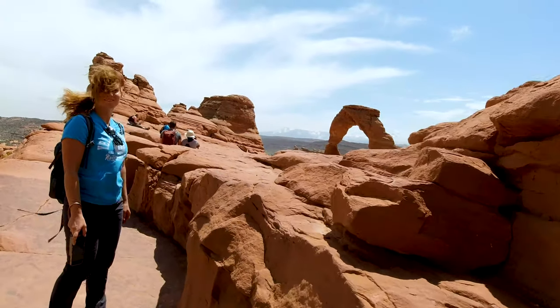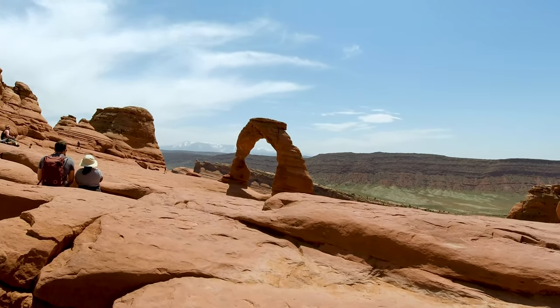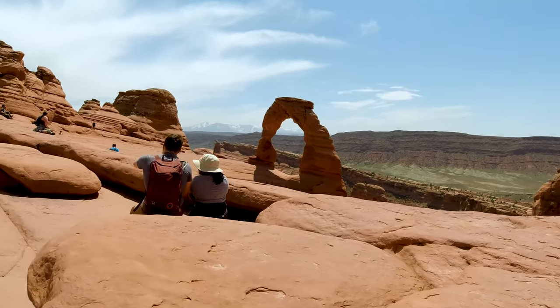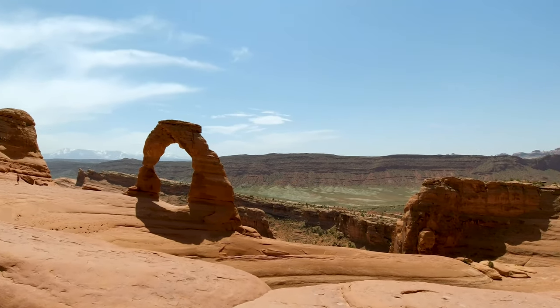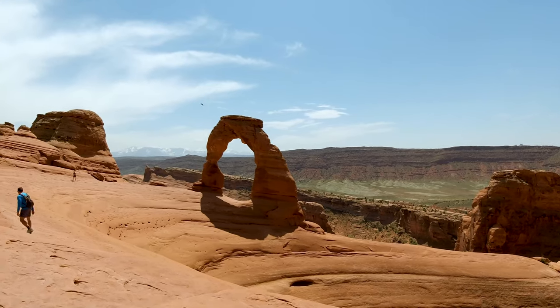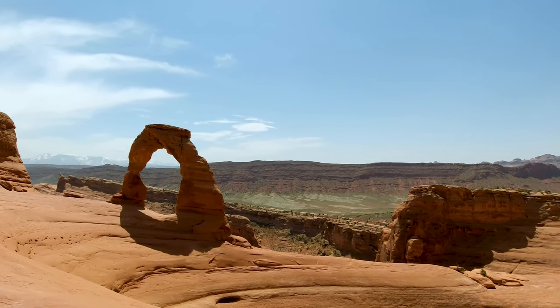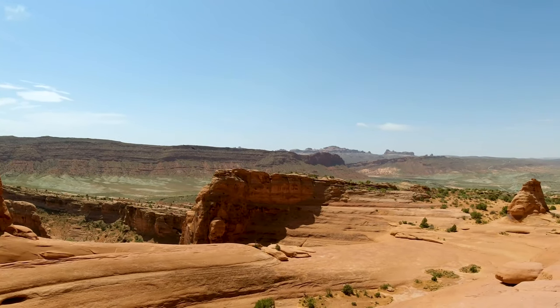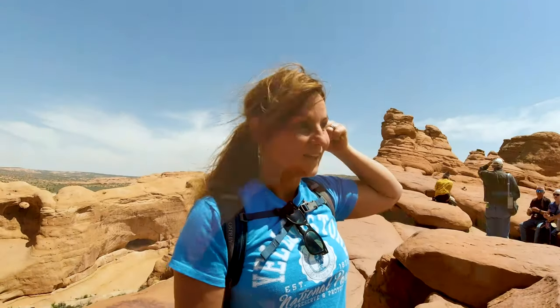And here you go. This is Delicate Arch. We made it. That's right. There, guys. I think it will be probably Glacier, and Arches National Park will be my favorite for now.